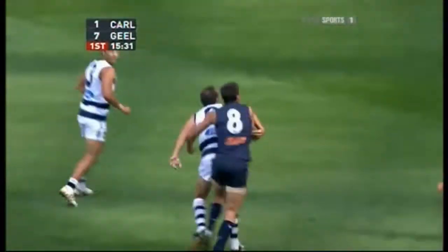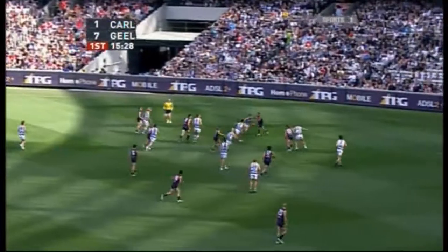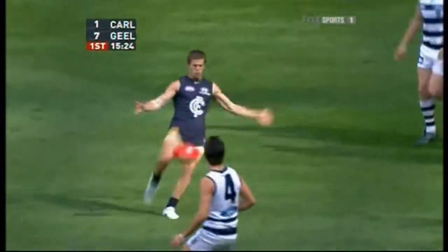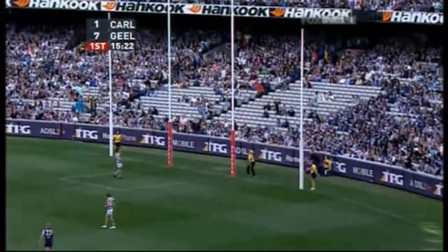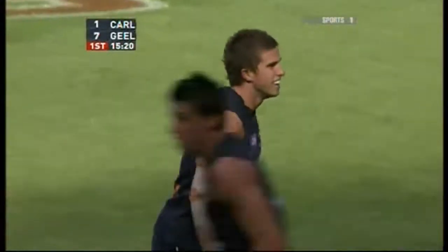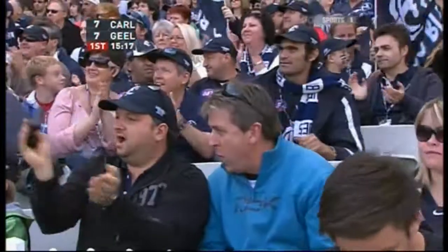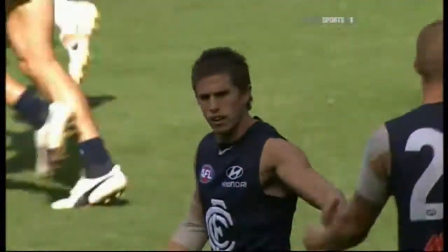So the Blues deep in attack. Well done, Ottens. Work to the front. Bartel shovelled out to Carazzo. Oh, here's a chance. Murphy, right foot snap. And the Blues on the board. Mark Murphy kicking Carlton's first.